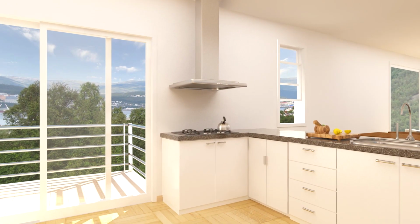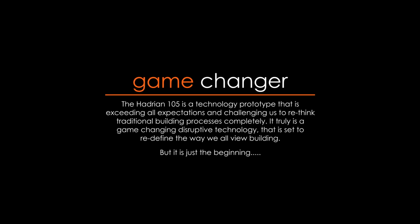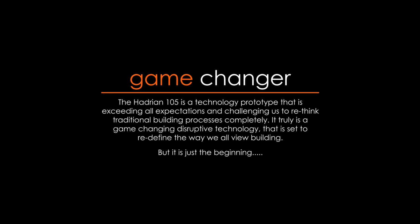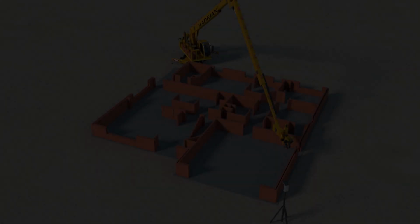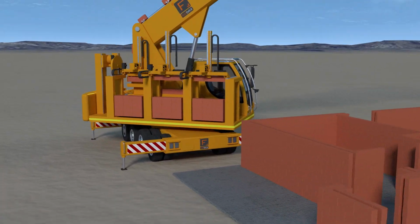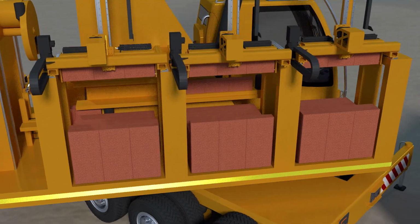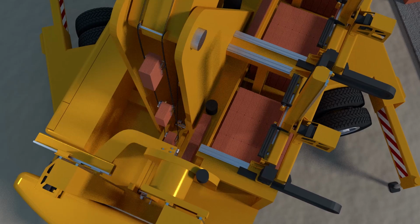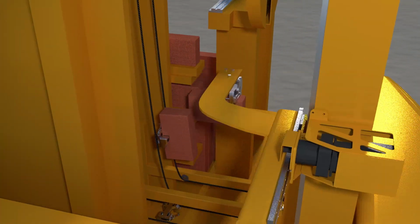The Hadrian 105 is a technology prototype that's exceeding all of our expectations and challenging us to rethink traditional building processes completely. It truly is a game-changing, disruptive technology that's set to redefine the way we all view building, but it's just the beginning. The Hadrian 109 is the latest design in the evolution of automated construction systems. Faster, lighter, and more efficient, it'll take the lessons learned from the 105 to a whole new level.